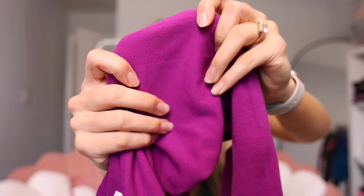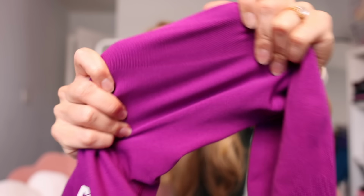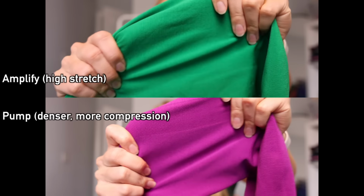Here's an up close of that fabric. You can almost see just a little bit more structure to it and it just doesn't stretch quite as much. This is the old emerald green Amplify, and here's an up close and just a lot more stretch.